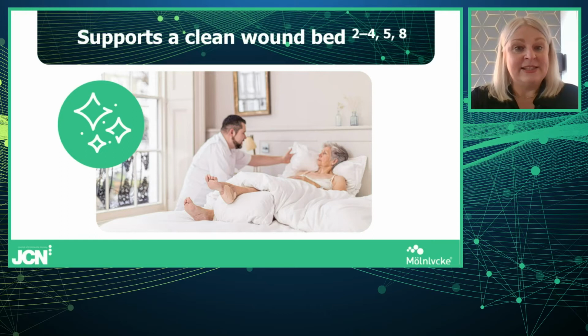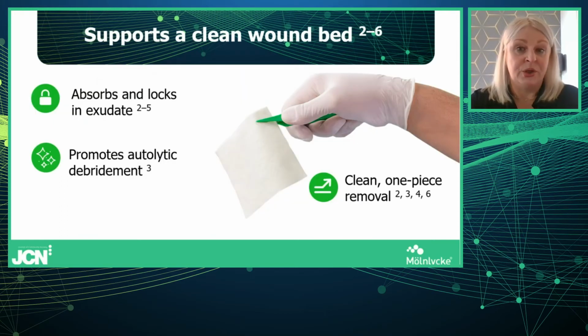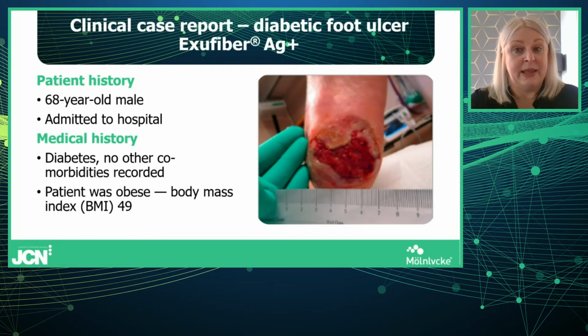So we've got a 68-year-old male patient who was admitted to hospital. The reason for admission was unknown at the time. There were no other comorbidities noted for this gentleman, and the notes documented that he was obese with a body mass index of 49. Upon inspection, he was found to have a chronic diabetic foot ulcer to the left heel, and you can see that illustrated there on the slide.